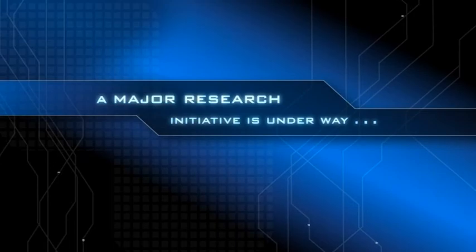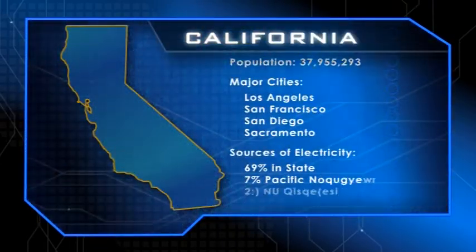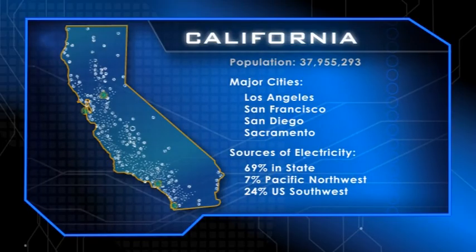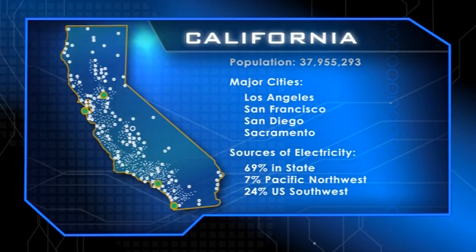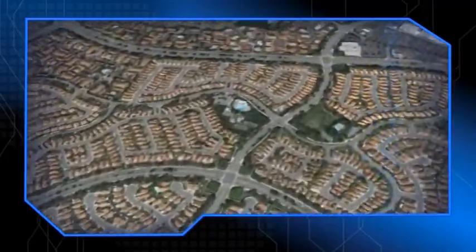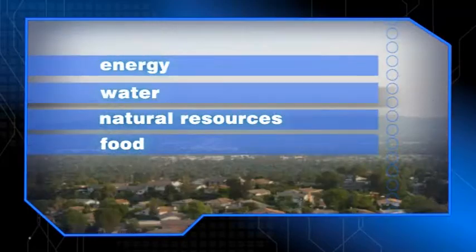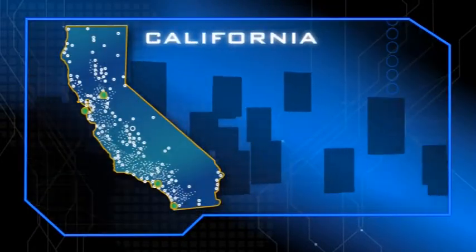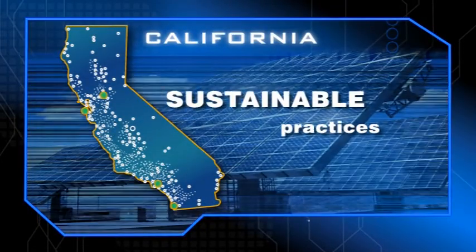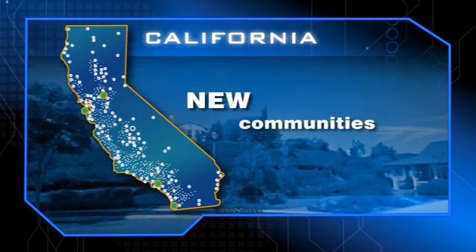A major research initiative is underway at the University of California, Irvine that explores the future design of California communities. California communities are on a path to become sustainable in their use of energy, water, natural resources, food, and waste. Guidance is needed to achieve sustainable practices for both existing communities as well as new communities.